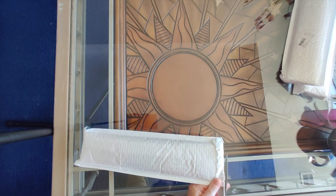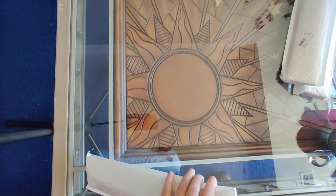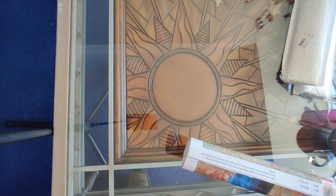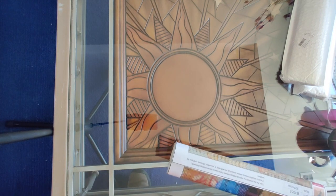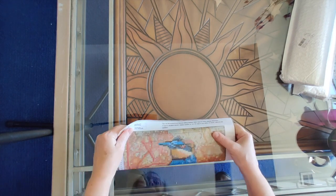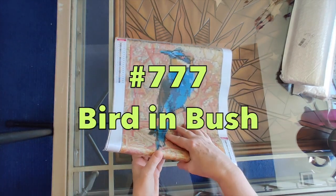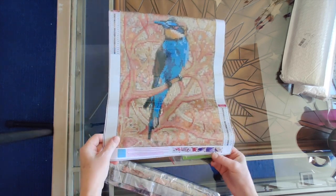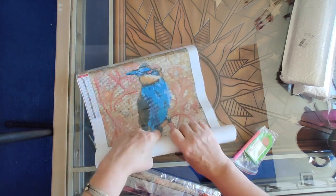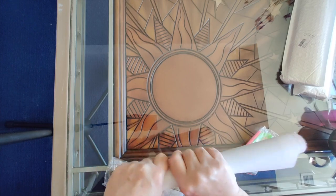So this first one, 777, is on a theme, which before I started diamond painting, I wouldn't have known was a thing for me. But it is birds. And I have found that I really like bird diamond paintings. And so here is a bird diamond painting that I found on the Everydayecraft website.